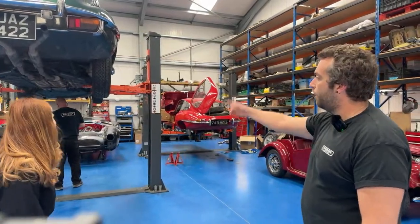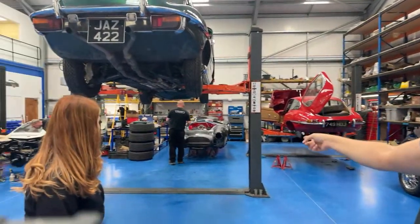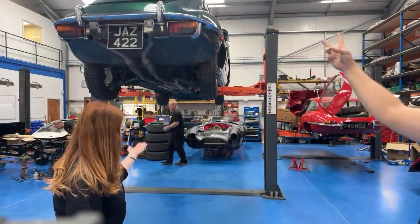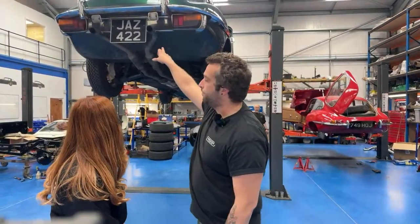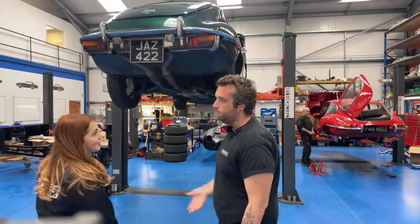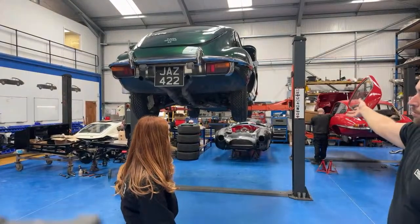We got the Cobra, which Julian has been bouncing backwards and forwards between Jazz, as we call her. And it's kind of cool because it's 422, so it's 422 Series 2. There you go. And the Cobra, which is being built for a customer.